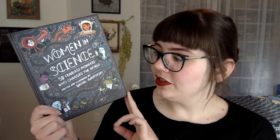And the last book that I acquired and haven't yet read is Women in Science: 50 Fearless Pioneers Who Changed the World, written and illustrated by Rachel Ignotofsky. I probably said that wrong, but I tried my best.